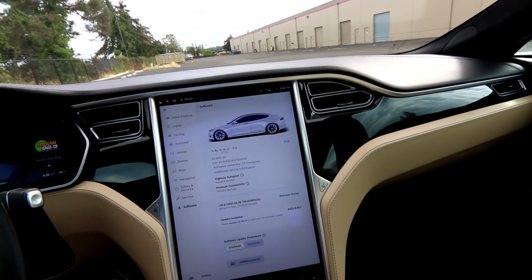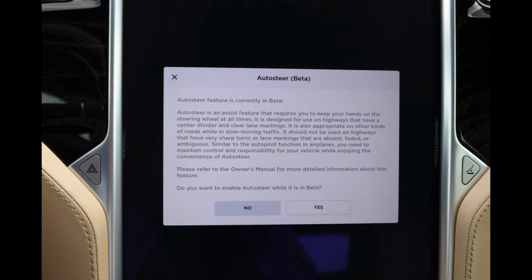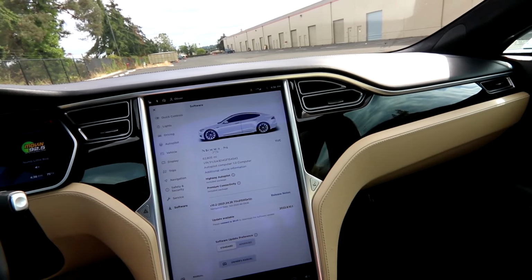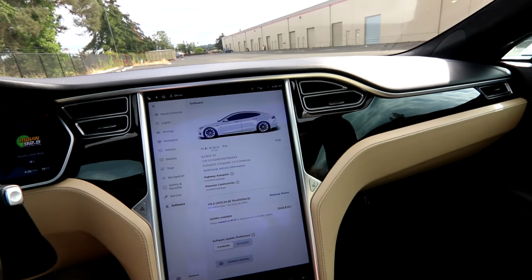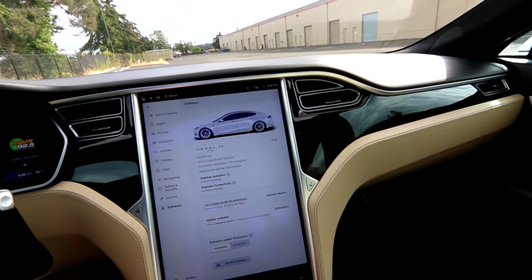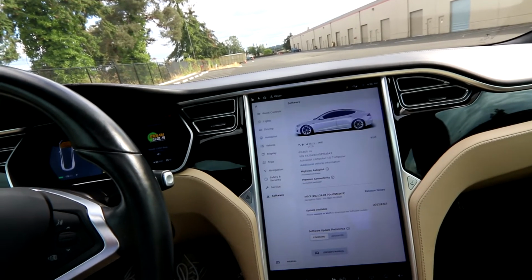You can do software updates. We have highway autopilot. Autopilot is what we call an advanced driver's assist program, or ADAS. Autopilot is traffic aware cruise control, which allows you to brake and accelerate in your own lane, and it also allows the vehicle to steer in its own lane. These systems aren't like full self-driving. They're designed to be used on the highway.